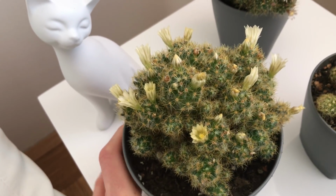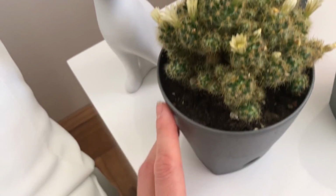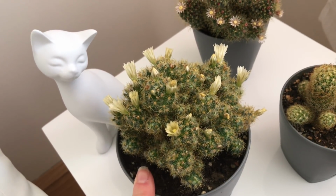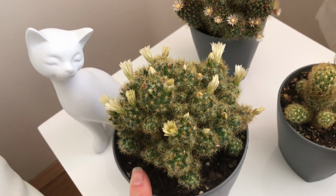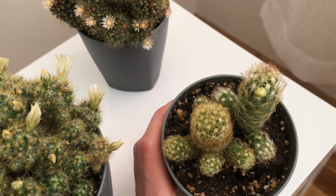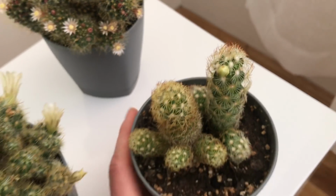This is also Mammillaria blooming, looks so cute. I actually changed the pot because it was in a much smaller pot, so I have had it for about a year, I think. And this one here is Mammillaria elongata. Actually grew quite a bit since September when I got it, and it's preparing to bloom as well.